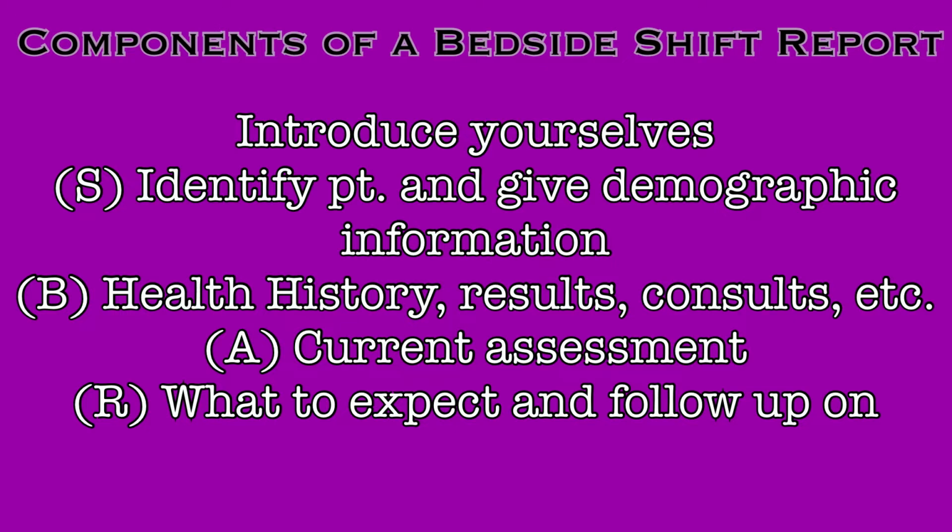The components of an SBAR report are something you are likely very familiar with. On paper, moving that conversation from a nurse's station to the patient's room doesn't seem like a difficult task. But for some, the change in practice presents a number of perceived barriers.